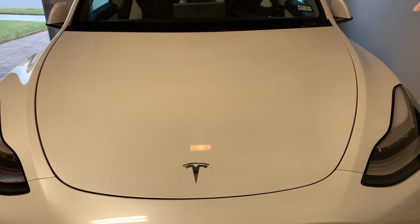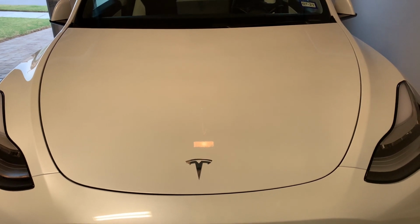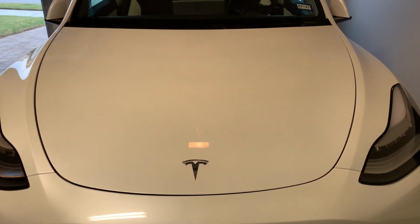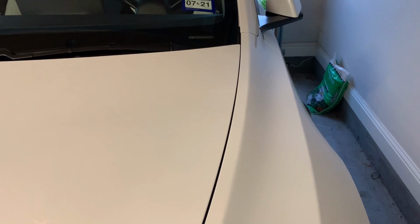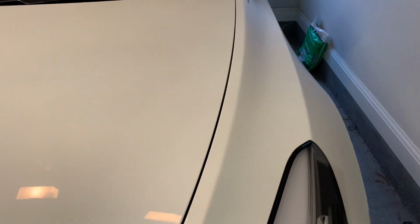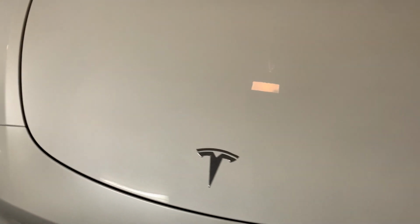So the main panel gap issue that I have with my car is with the hood or frunk panel. As you can see, this gap, first of all, is not very consistent as it comes down the hood. But when you get over to this side, the gap on this side is much wider. So if I pan across, you can clearly see the difference.